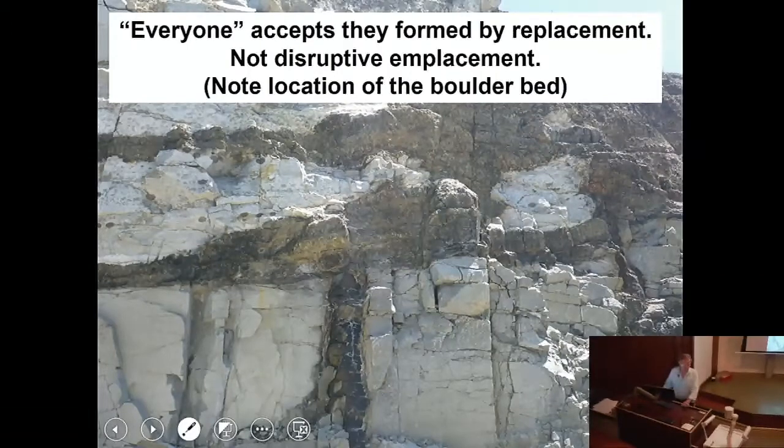There's a lot of debate about these, but there's one thing that seems to be generally accepted, and that is that they formed by replacement. These aren't disruptive in any way. And one rather neat example is visible here.